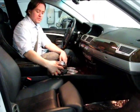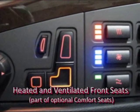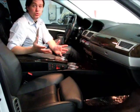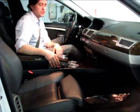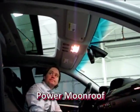Comfort seats, the controls are mounted right here. They are heated and ventilated. The ventilation being air conditioning, it does blow air conditioned air through the perforation in the seat here to cool you down. But a whole number of functions. And then above me here, you're going to find a factory power moonroof.